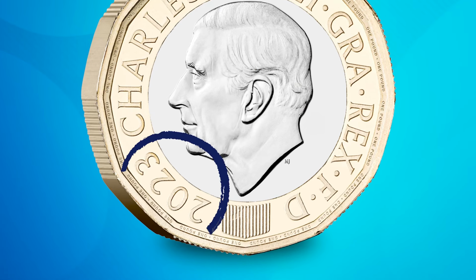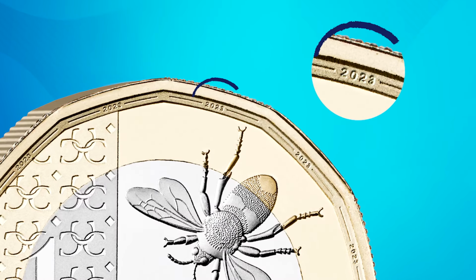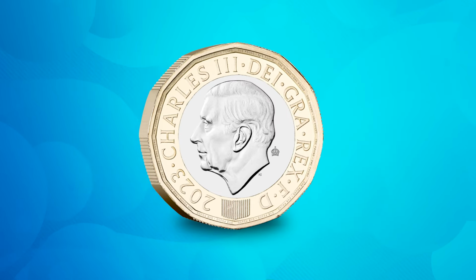So check the obverse and also the micro engraving on the reverse to see what date, if you find one. Absolutely, because at the moment the only way that you can get a full set of 2023 dated coins is of course buying the collector set, and it has that special privy mark.